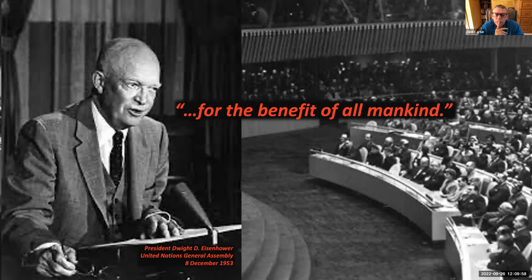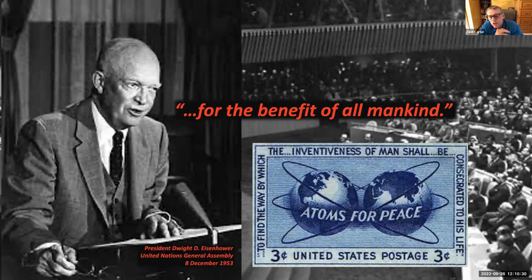So in 1953, President Eisenhower addressed the concerns of this new nuclear future that had been born. He committed the United States to share nuclear technology that was created out of the war effort, but to do so for the benefit of all mankind, for peaceful applications. The speech and the program that came out of it was dubbed Atoms for Peace. We made nuclear technology and science from the military available in the public sector to begin research and development that led to the creation of nuclear power plants and being able to generate electricity from nuclear power.